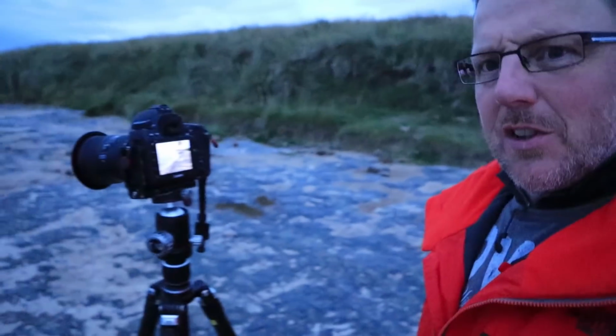Set up the camera, as you can see there, pointing that direction. Very, very simple, not even going to mess around. The first couple of shots, while the tide's high, I've got a leading line from the rocks leading you in from the bottom left, and I've put the castle up on the top right. It is just point and shoot, to be honest. F11, 20 seconds, and it's smoothed the water out nicely.